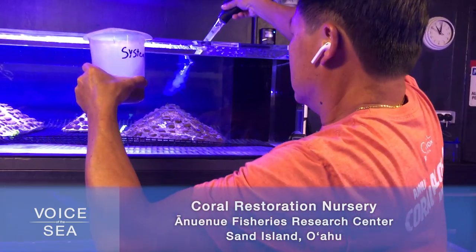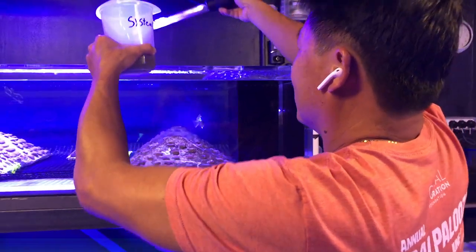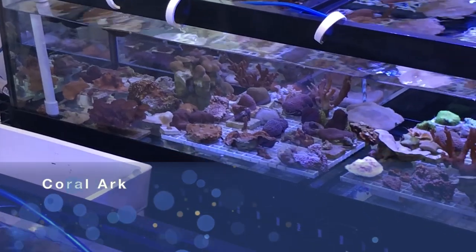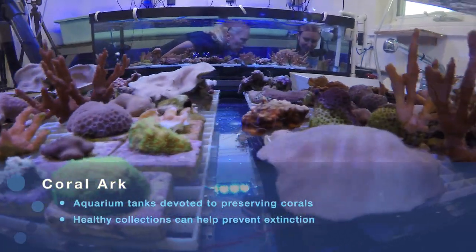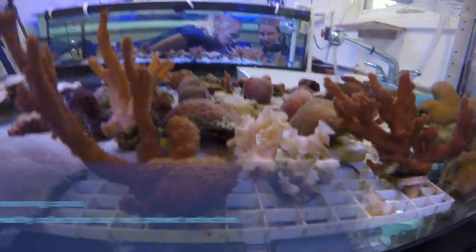We break the coral nursery up into two functional units. There is the fast growth production units, which is one of the rooms that we're in right now. And then we have our coral ark. The function of the coral ark is to maintain the coral biodiversity of Hawaii. So we have coral species from all over the archipelago that we maintain in there under very strong biosecurity situations.